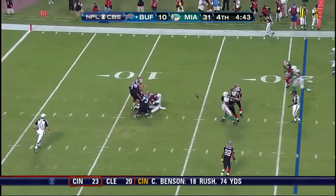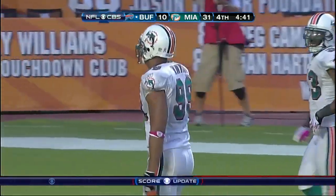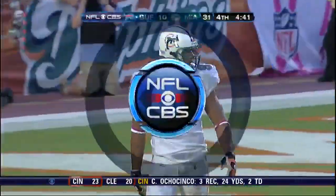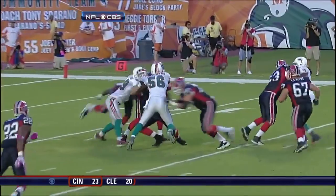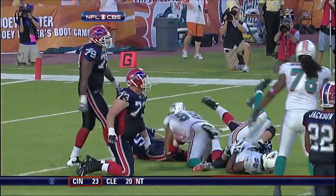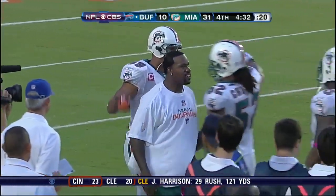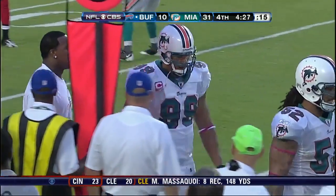Taylor's got him again! He threw it away, but he threw it at the feet, it looked like, of an offensive lineman. They say intentional grounding as Jason Taylor came streaming in. There's a conversation among the officials. Taylor thought it should be a sack. He was in the grasp. It is a sack, a loss of 8. His 2nd sack today, and officially for Jason Taylor, 2.5 sacks.